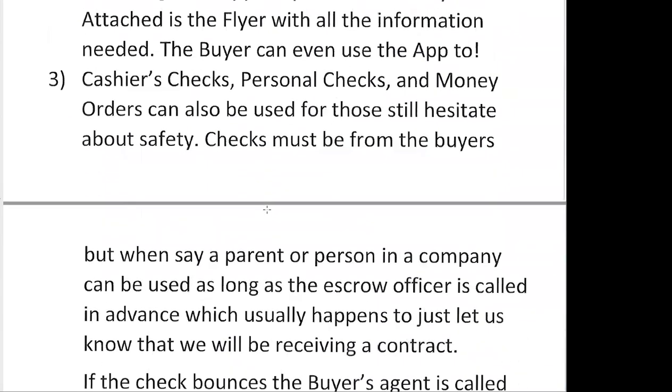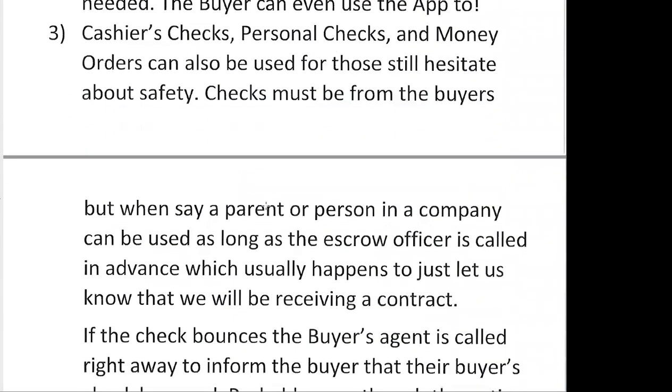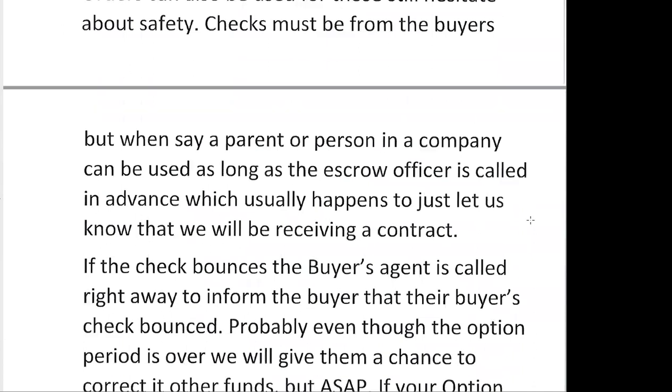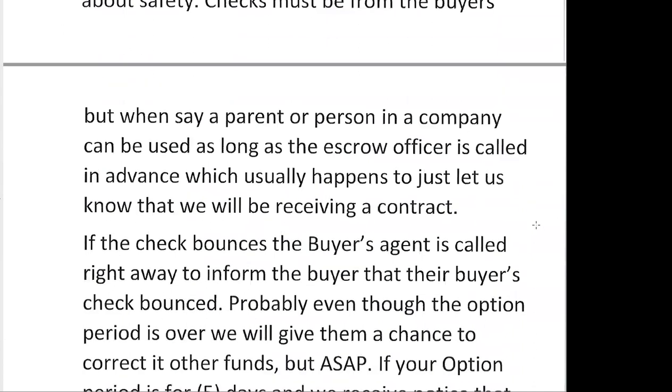The buyer can also do cashier's checks, personal checks, and money orders, for those still hesitant about the safety, because we know there's still a lot of people that don't like to use anything over the internet. Those can be delivered or we can come pick up the earnest money and option fee checks.